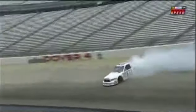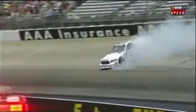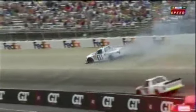We saw John Wes Townley struggling down in the other end of the track on the very same lap, and then Todd spins out in turn 4. You don't see Todd just spin out very often. Not very often. He does a great job keeping that truck out of the wall.